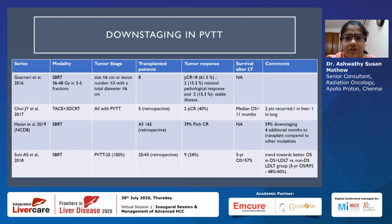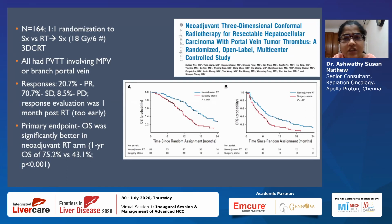And this is another study which is a randomized trial. Now in this, patients were randomized to surgery versus neoadjuvant RT, but this was 3D conformal radiation. And so it was a lower dose of radiation, and these patients all had portal vein thrombus involving either the main portal vein or the branch portal vein. Their responses were assessed at around 1 month post-RT, which I would say was a little bit too early for responses in the vascular thrombus. But the primary endpoint was achieved in that the overall survival was significantly better in patients who received neoadjuvant RT before going to surgery.